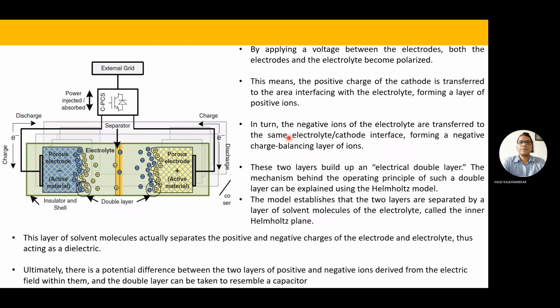In this diagram, we can see the detailed construction of a supercapacitor. By applying the voltage between the electrodes, both the electrode and the electrolyte become polarized. The positive charge of the cathode is transferred to the area interfacing with the electrolyte, forming a layer of positive ions. In turn, the negative ions of the electrolyte are transferred to the same electrolyte-cathode interface, forming a negative charge balancing layer of ions. So these 2 layers build up an electrical double layer.